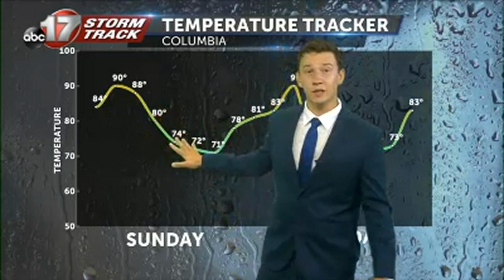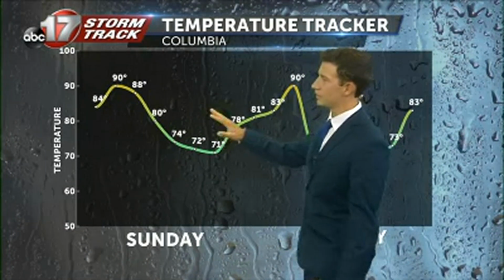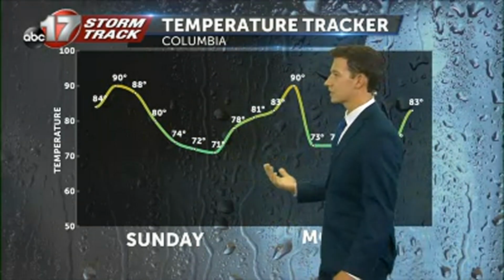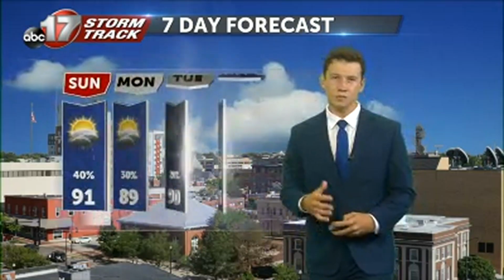Now, looking at temperatures, although it is going to be humid, it is going to be slightly cooler. Again, that's why we have officially ended this weather alert day for the heat. We are going to be seeing temperatures only getting up into the low 90s overall for the next couple of days. Then we'll start to warm up. If you take a look at our 7-day forecast, midweek is probably looking a little bit warmer once again, 96, 97.